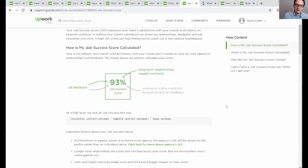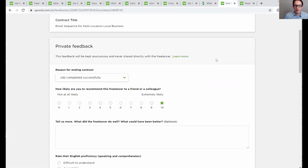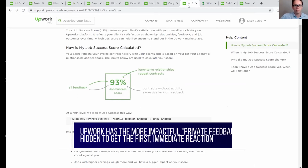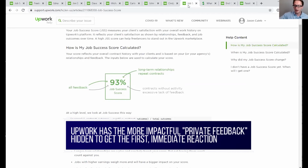Plus, we know that when a client ends a job, if the client doesn't leave a 5-star review, if the client leaves a 3 or 4 or even worse review, the freelancer will often reach back out to the client and say something like, hey, I see you left 4 stars. What could I do to have made this a 5-star experience for you? The freelancer's goal there, obviously, is to get the client to change their feedback so that they have all 5-star reviews. But the freelancer can't see this private feedback. The public feedback is visible to the freelancer, and will cause the freelancer to reach out and try to get it changed, maybe add something else, do some additional work to get that public feedback to 5 stars. Upwork went ahead and hid the primary factor in the job success score from the freelancer to avoid that type of behavior, because they want the client's first reaction.